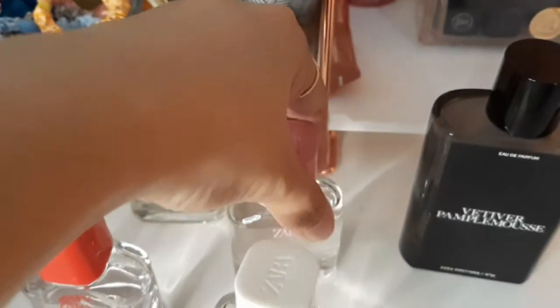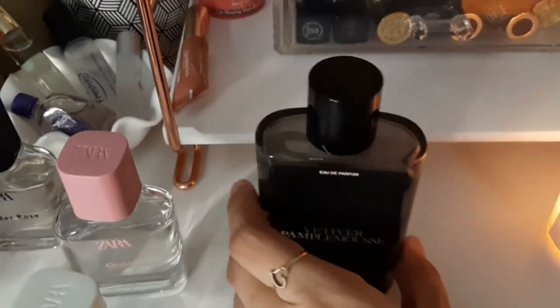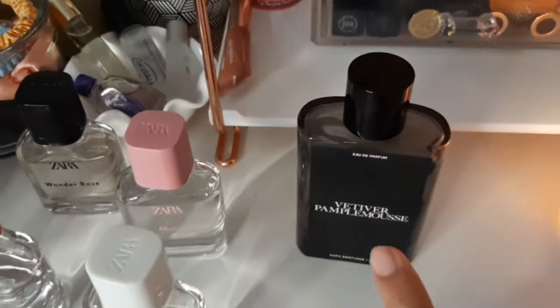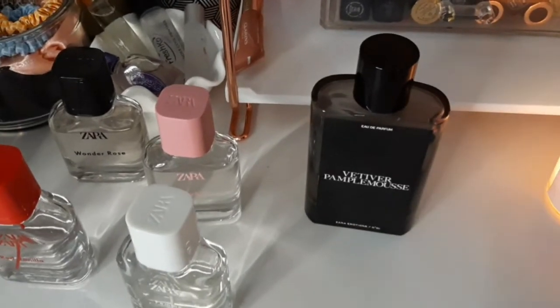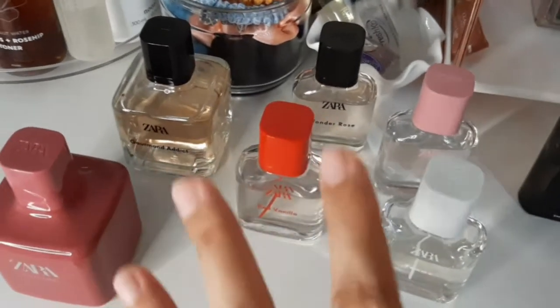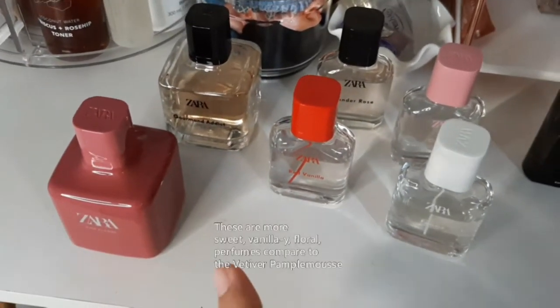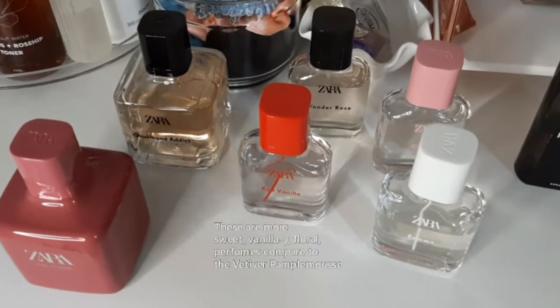Really gorgeous scent. And of course this Vetiver Pamplemousse, which is probably the most different one amongst them all, because this is more like fresh, citrusy notes compared to the rest, which are more floral and more gourmand-ish type of scent. So let's head on to my review.